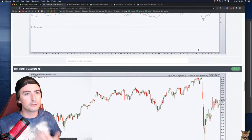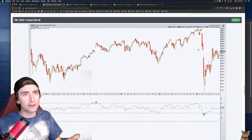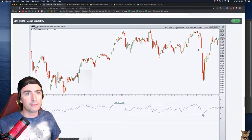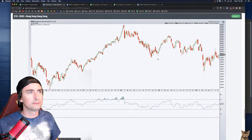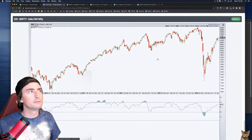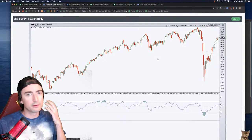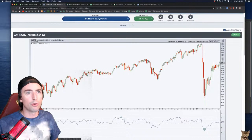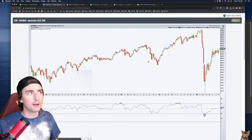Germany, same thing. See how you're seeing a lot of the same things. This is why you get the idea for the trend. Here's France. You're going to see similar things across Europe. Japan. So even though Japan underperformed the S&P 500, still chugging along. Hong Kong. India. It's very similar charts across the board, right? The whole world is kind of in the same boat. Worldwide phenomenon. You don't get that all the time.